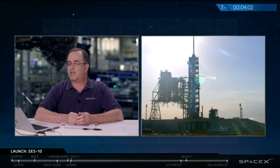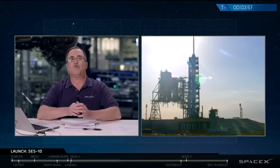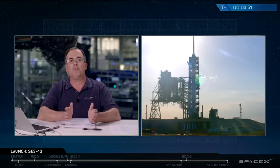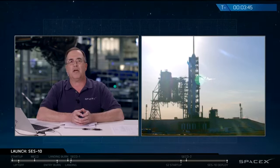Now, next major activities coming up as we pass the 4-minute mark. We'll begin to retract the strongback away from the Falcon 9 in about 10 seconds. The clamps will open up, and then we will take about a minute to move the strongback about 1.5 degrees away from the Falcon 9.